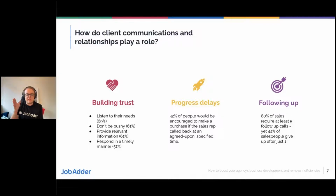While you've got to establish an urgency, you don't want to come across as somebody that's a bit too pushy. Providing super relevant information feeds into that first point of listening and being very attentive to what they're saying, and making sure that you provide super relevant information, and obviously making sure you respond in a timely manner. It's really key to be doing things like that.